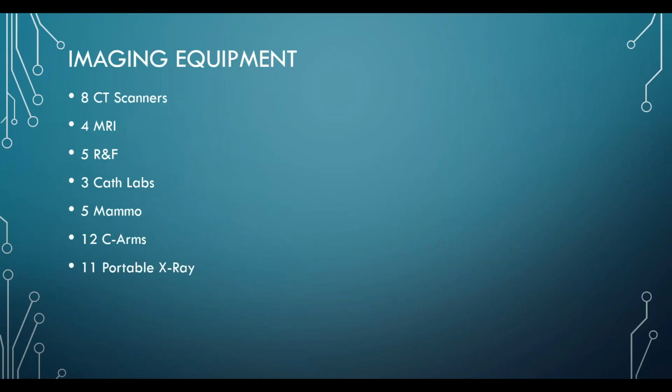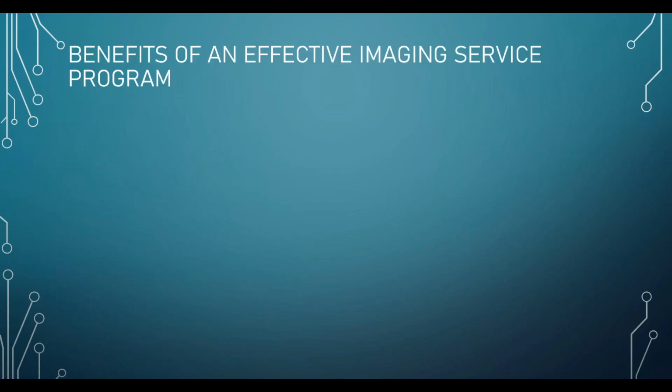12 C-arms, 11 portable X-ray. We are doing basic X-ray. I've got a guy lined up for C-arm training later this month, so we're going to start those again. 46 ultrasounds. We are still doing all the ultrasounds. That doesn't include sonocytes. And 4 nuke med cameras. Haven't touched nuke med yet. So if anybody out there has any experience with them, maybe we could talk afterwards.